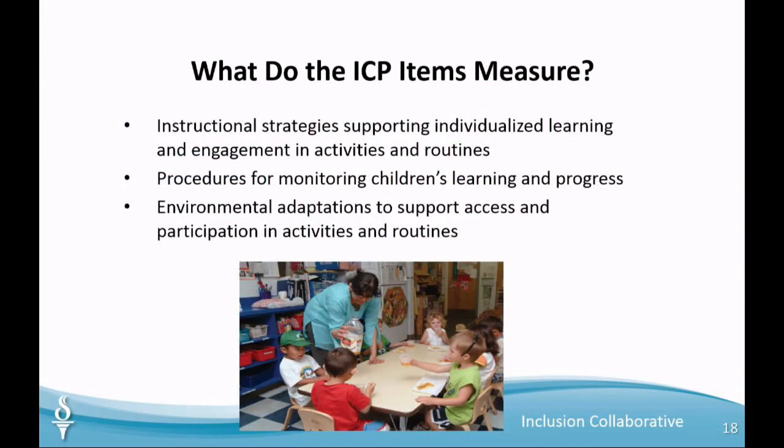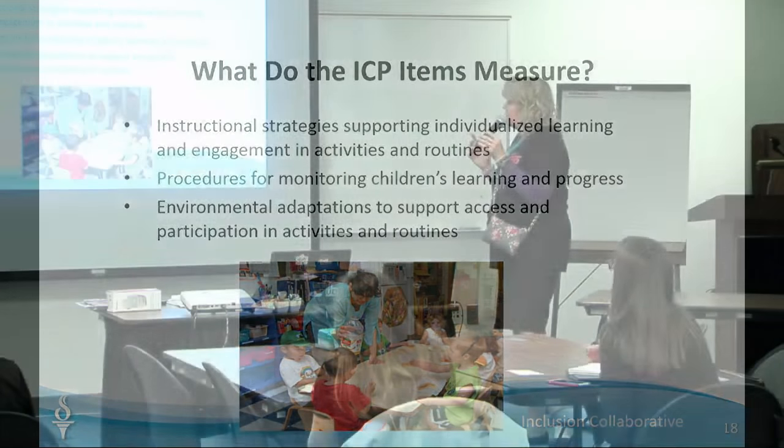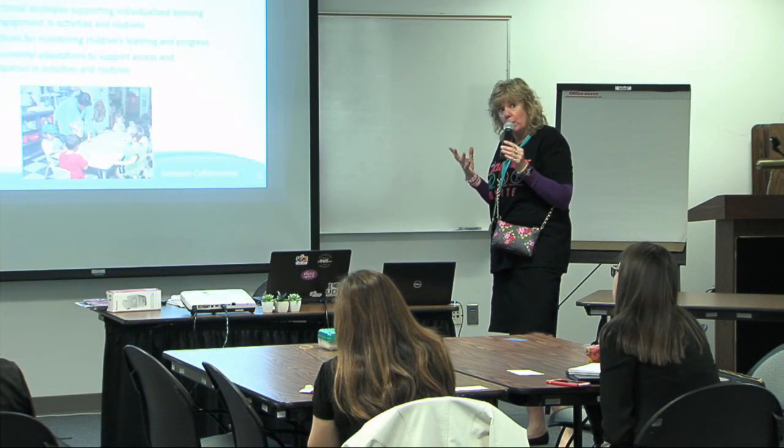So what does it measure? It looks at specific instructional strategies. There's looking at scaffolding. There's looking at modeling. You do look for specific strategies that support the individualized learning and engagement. Engagement's big, right?